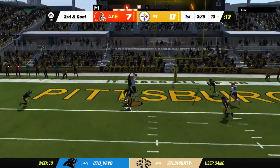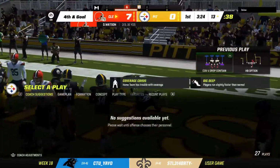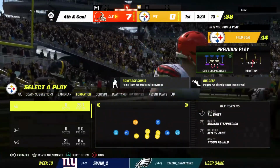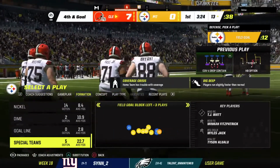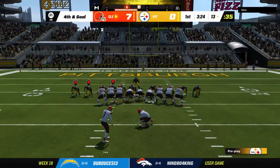Now it's Watson. To the goal line, but it's incomplete. But that was his first target of the game, and it's going to take at least one more target to get him on the board. Took a nice substantial hit to jar that catch loose from him. Incomplete pass.